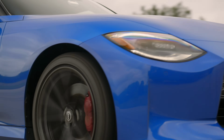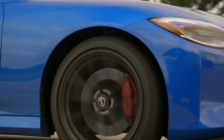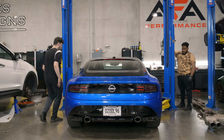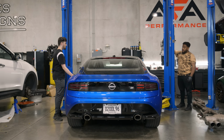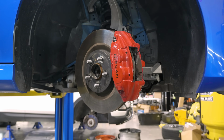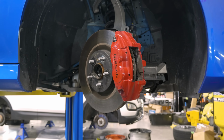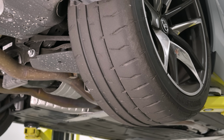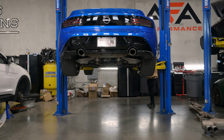But Jack, I work 7 days a week. I don't have time to get up at 7 in the morning or drop a car off in the middle of the day. What are my options for working on these? Well, there are some gentlemen in Downers Grove, Illinois that run a shop called AFA Performance, and they work odd hours, they are open past 5 p.m., and they were kind enough to mount the tires for both of these cars, and they did the pads and fluid on the Nissan Z.